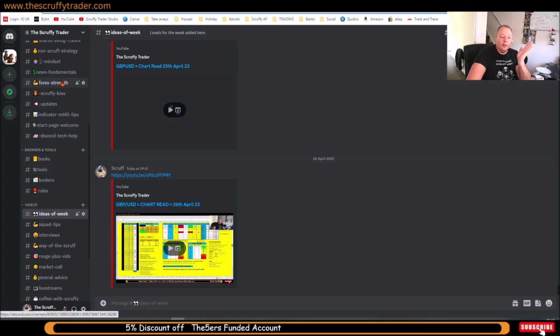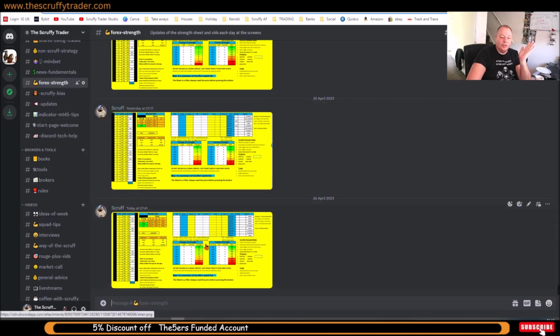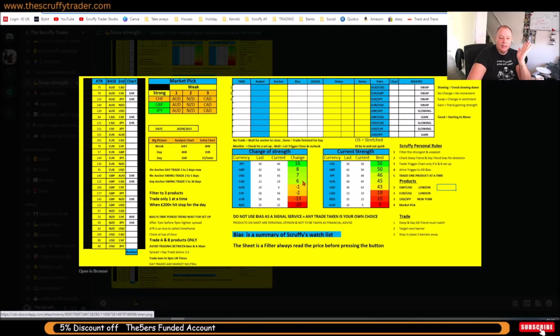Now I also back it up with strengths and biases. Now the strength sheet is this. When I'm looking at this, it tells me the basket and the currencies that are worth looking at. Now it's telling me there's nothing in the majors today, so I'm going to be relatively conservative with targets. The pound is pretty strong, but the US isn't that bad either, which is what we're looking at here. But they are sitting close together, so the movement's not going to be massive.